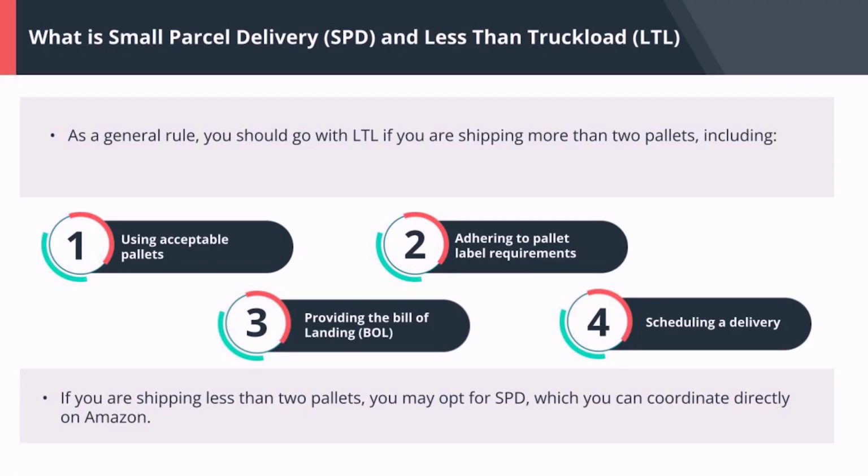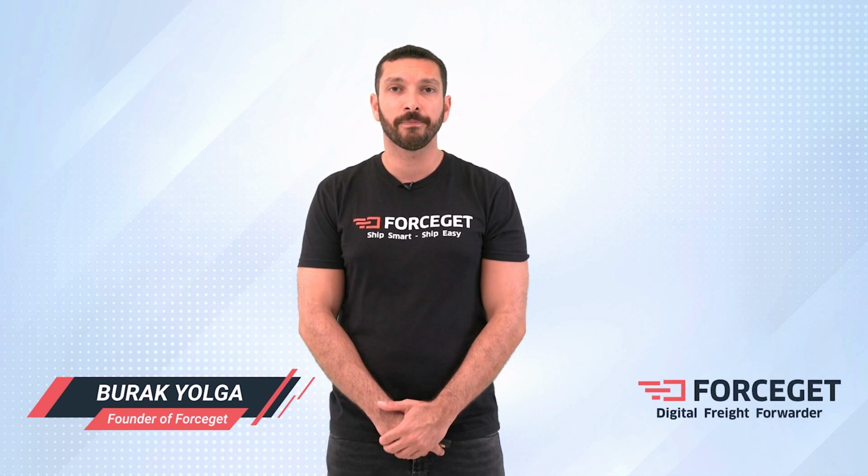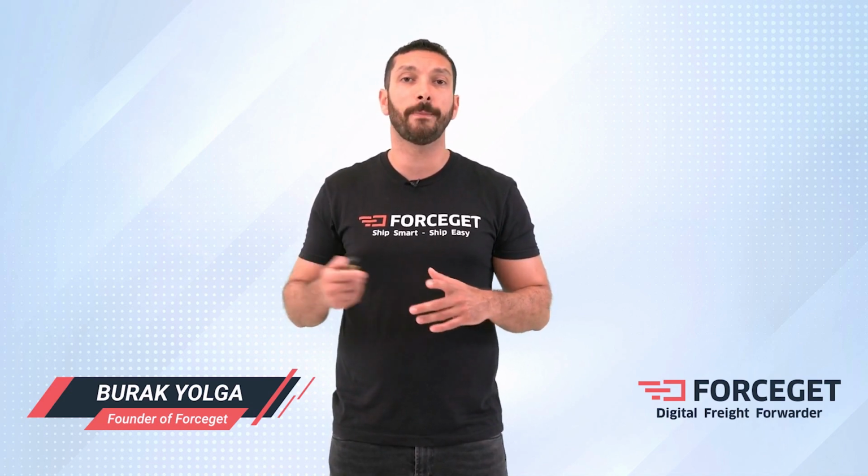Using acceptable pallets, pallet label requirements, providing the bill of lading, scheduling a delivery, and if you're shipping fewer than 2 pallets, you may option the SPD. So when you're shipping the product with the SPD to Amazon warehouses, the requirements and regulations are way less than the LTL. You should be definitely checking with your freight forwarder as well as your 3PL whether they have the experience of shipping to Amazon FBA locations with the palletized.